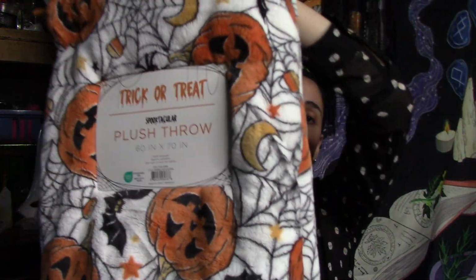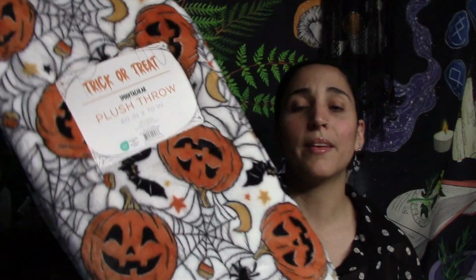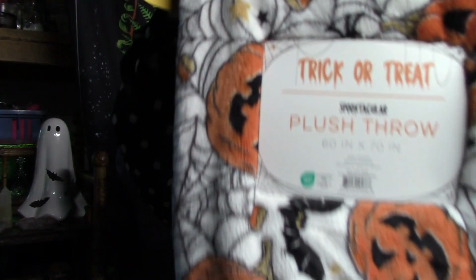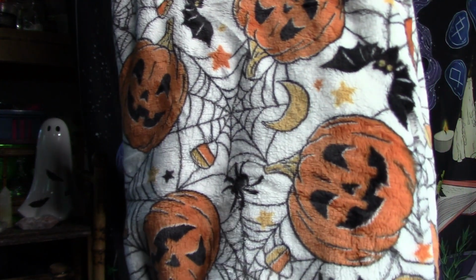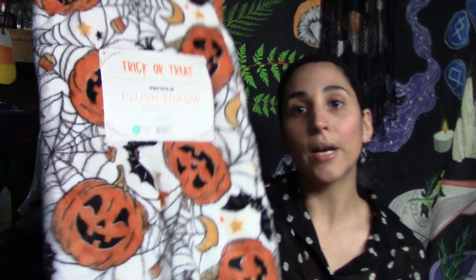But anyway, I bought this really fun, just awesome embodiment of Halloween. It's all the favorites. It's the jack-o'-lantern, it's the bats, it's the spiders, it's the candy corn. I'm not a huge orange person, but when I saw this blanket, it was $16.99 for both blankets that I'm going to show you, but this was the first one I bought. I love it.